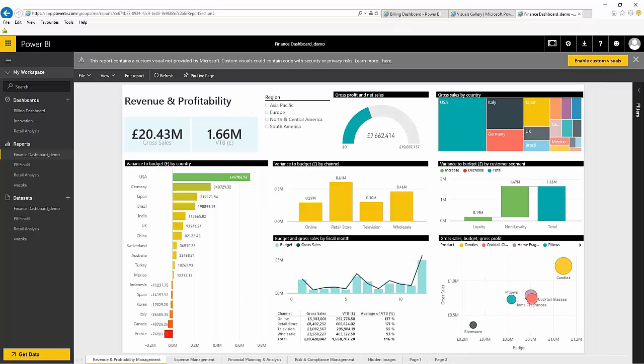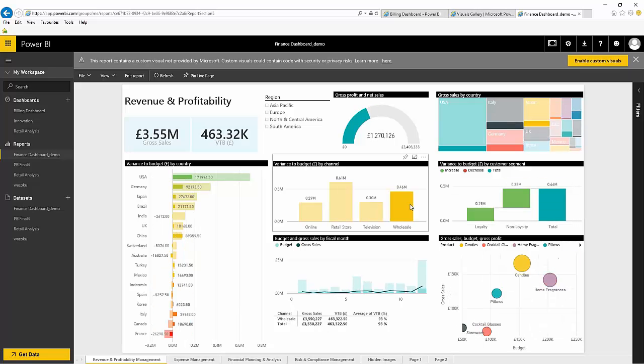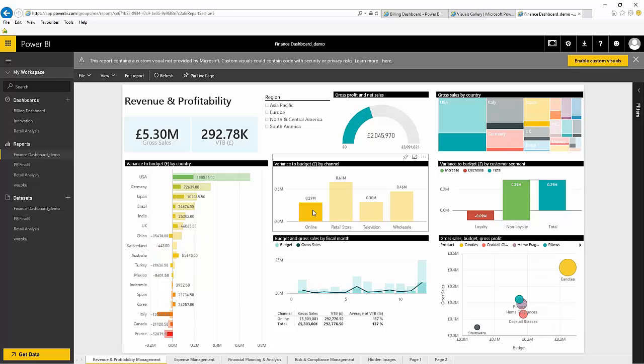Okay, so we've now opened our published reports in the browser. We can see we've got the same kind of view, the same kind of interactivity that I had before. It's very nice, rich interactivity. This will also work on mobile devices, as I say, through native apps that are available for iOS, Android and Windows.